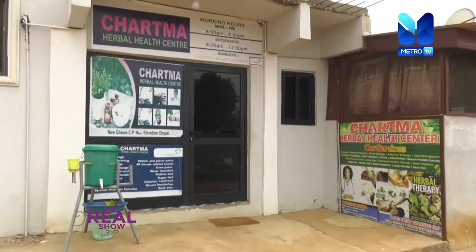And looking at these, if there's something else that will help people not to go through taking some of these drugs so they will not have adverse reactions, why not herbal medicine? So for me, herbal medicine is a 100% thing. It's something that I will advise everybody to go into because that's something God has given us. The only problem we have with herbal medicine is that sometimes they raise the price so high.